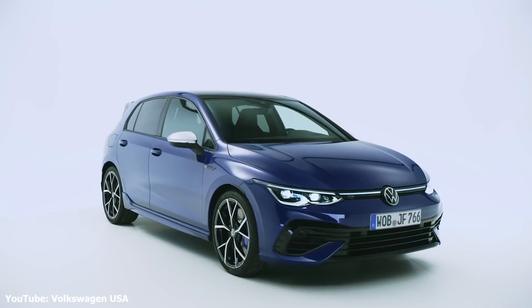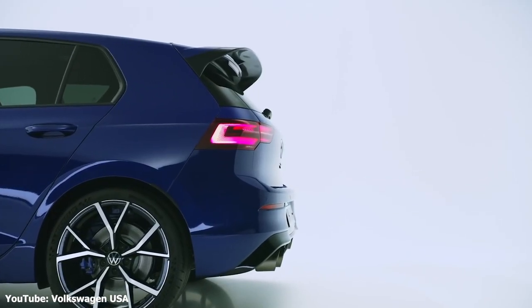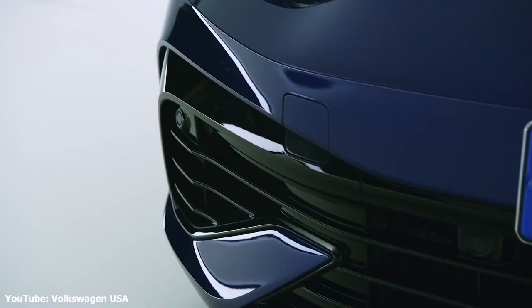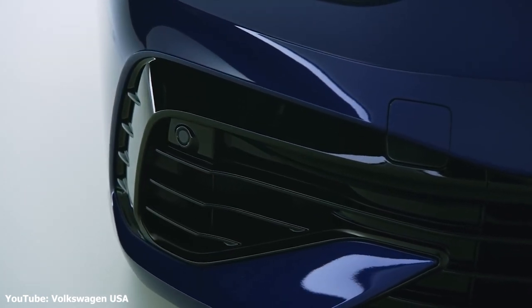The front of the car, I really, really like these new headlights. I like the new design they've got going on, albeit they're a little bit shorter than what we would have expected them to be. But they've got nice gloss black highlights going all the way along the front grille, and it just ties everything in fairly nicely.